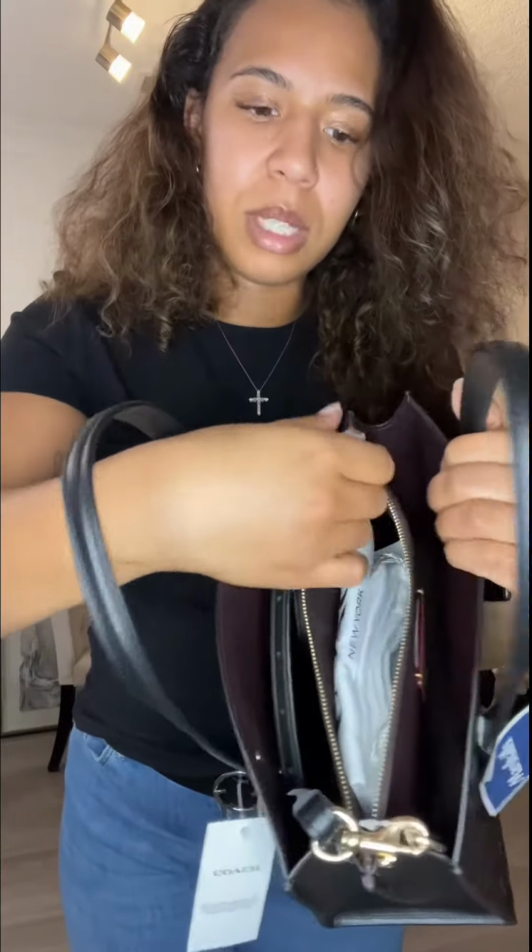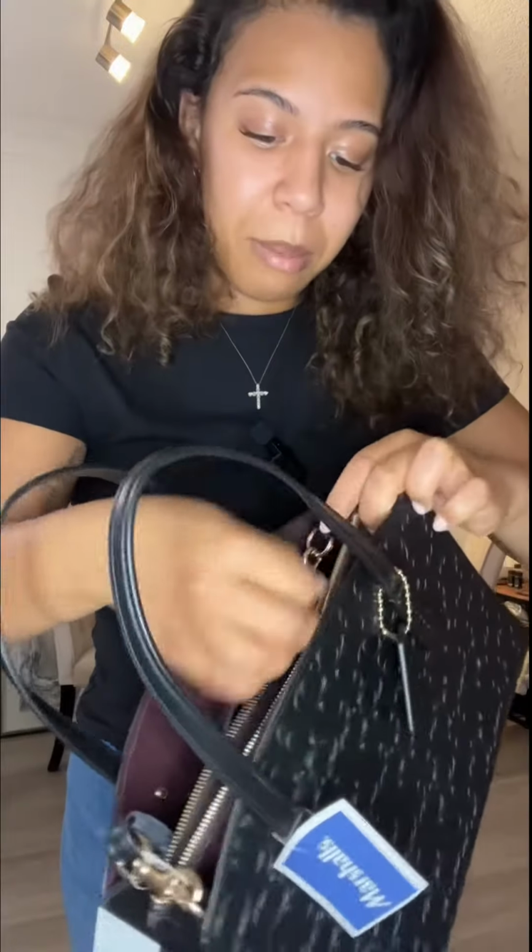It has two sides and then a middle pocket that zips up. It also comes with a dust bag, which I really am super happy about because usually at Marshall's you can't find bags with dust bags, or it's very rare. And you have a crossbody strap to go on it. This has the gold hardware.